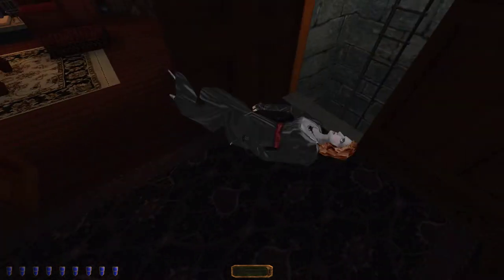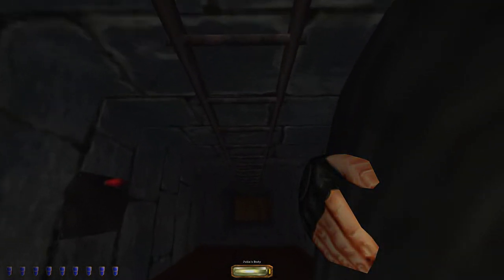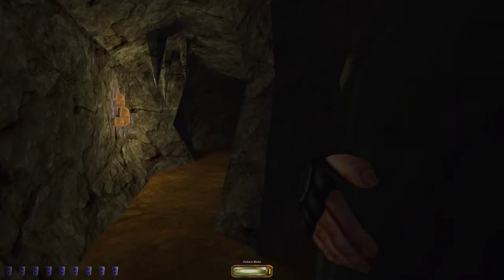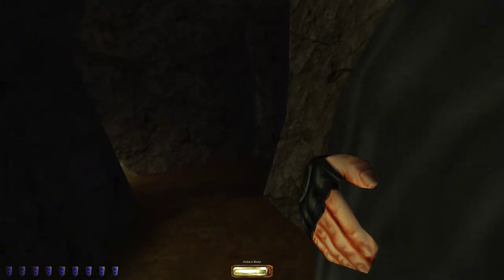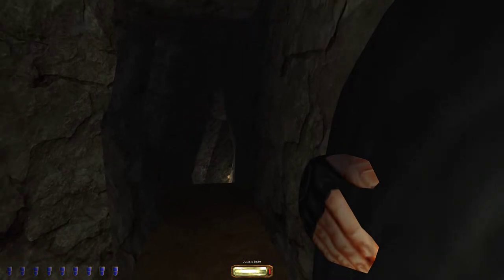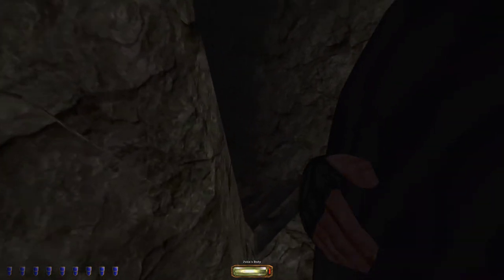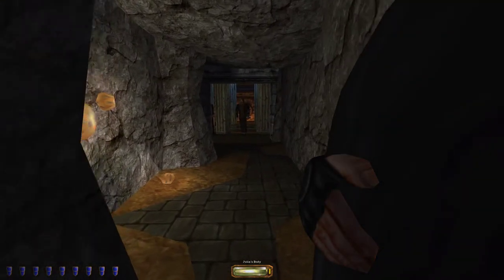It's the library. Now we can pick up Julia's body and make our way down the ladder. Carefully. To the caves. Which are not very long, fortunately. It's a fairly small cave, just big enough to have a rather ominous ritual room built in at the bottom. Very convenient when you want to perform rituals.